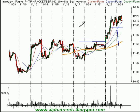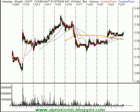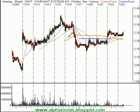Other stocks, Conexant, CNXT. This is one that we're involved in from $2.23. The stock's really not doing anything, but it's not giving us any reason to sell either. So continue to keep your stop in Conexant at about $2.20. I think this daily chart still looks like the stock has the potential to make it up towards that 200-day moving average near $2.55. I'm still holding the stock, and it continues to act good.